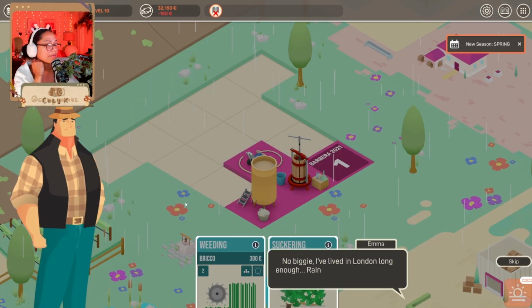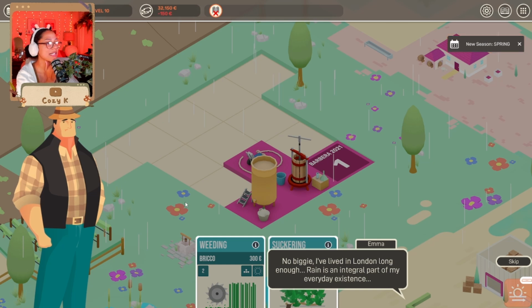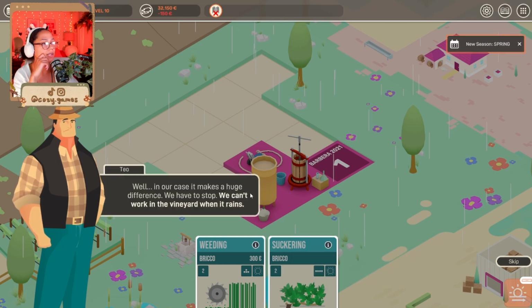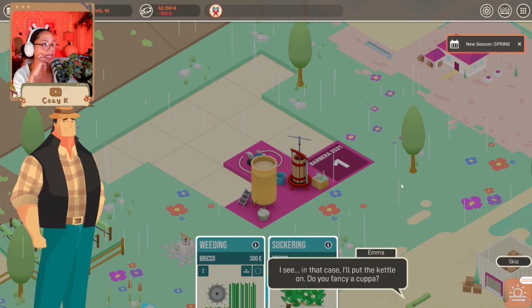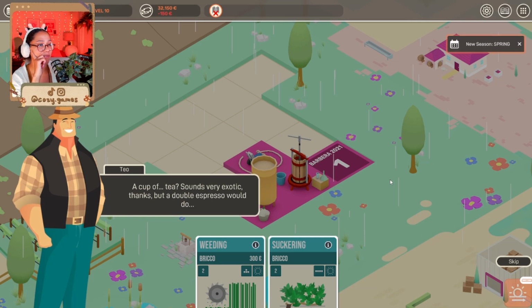Oh, look, it's raining. No biggie. I've lived in London long enough. Rain is an integral part of my everyday existence. Well, in our case, it makes a huge difference. We have to stop. We can't work in the vineyard when it rains. Really? That bad? I'm afraid so. I see. In that case, I'll put the kettle on. Do you fancy a cuppa? A cup of tea sounds very exotic, thanks, but a double espresso would do.